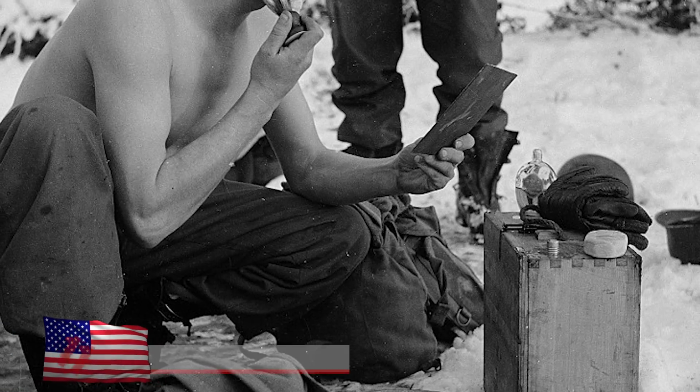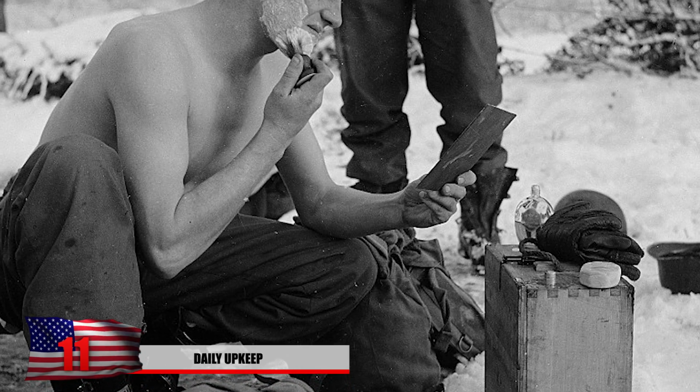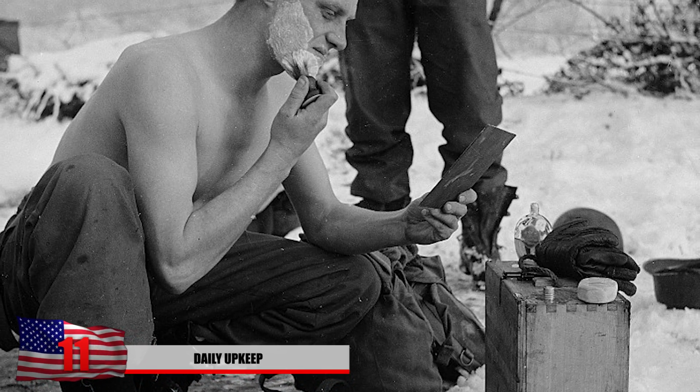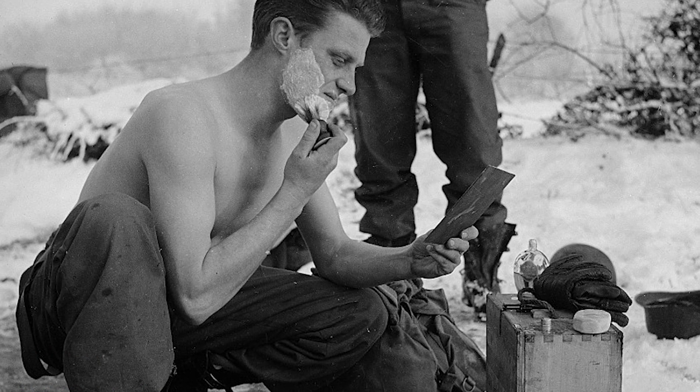Good hygiene by U.S. soldiers has been a well-kept tradition even since the days of World War II. This man takes a little time out of his day and shaves in the freezing cold weather while fighting in the Battle of the Bulge. If you might die, you might as well go down looking good.